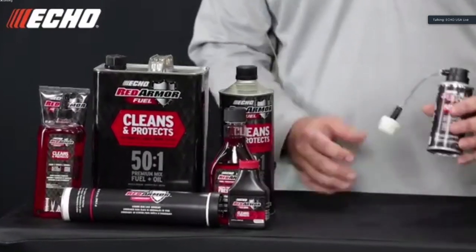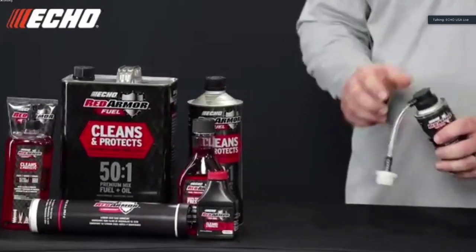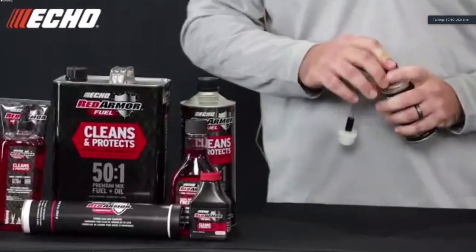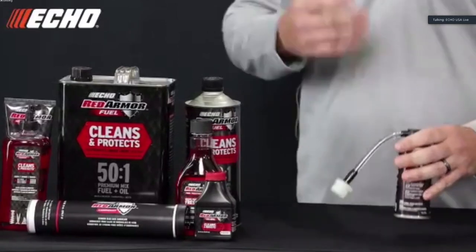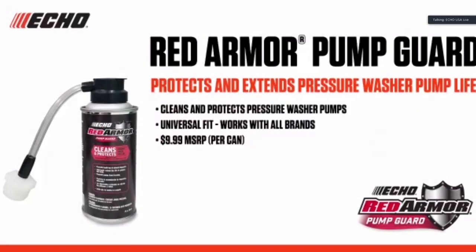To use, you simply thread the can onto the garden hose connection of your pressure washer pump, flip open the top, and press the button. The material will flow through the pump and exit on the outside outlet of the pump, and then your pump is now protected and cleaned. Red Armor Pump Guard is intended for use in all brands of gas-powered and electric pressure washers and will retail at $9.99 MSRP.